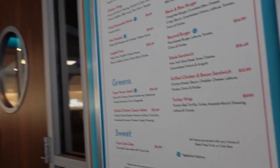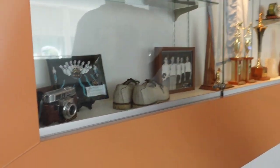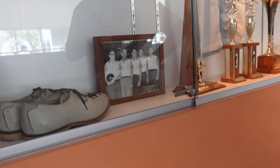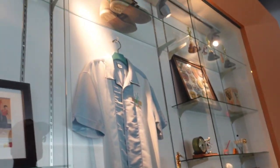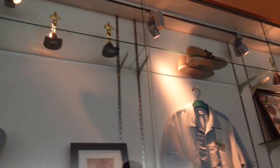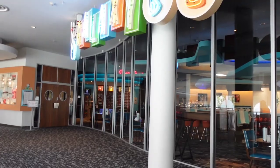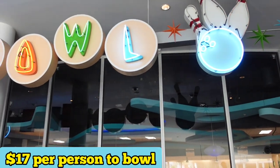Loaded fries and salad. That must be like bowling awards and stuff. I guess. I mean, it's definitely nostalgia stuff. Galaxy Bowl. That's kind of cool. I'll have to look up the history of that, I guess. Maybe there was a place called Galaxy Bowl. I'm sure there was.